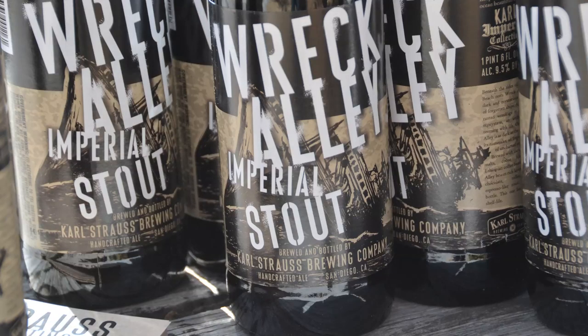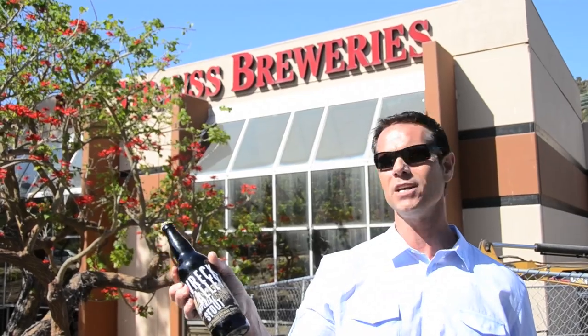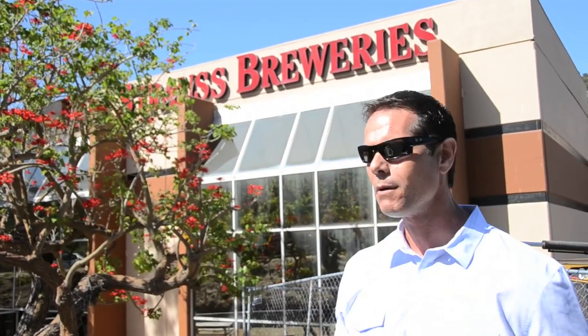Hello, beer drinkers. I'm Bobby Covina, and we're here at the sneak peek of the Karl Strauss Tasting Room and Beer Gardens in Pacific Beach. And I'm holding a bottle of the Rec Alley Imperial Stout, which is brewed with nibs of chocolate and Ethiopian coffee beans, and also their Boardwalk Black Rye IPA. So we're going to meet with Melody Diversa, their marketing coordinator, and also Paul Segura, their head brewmaster.